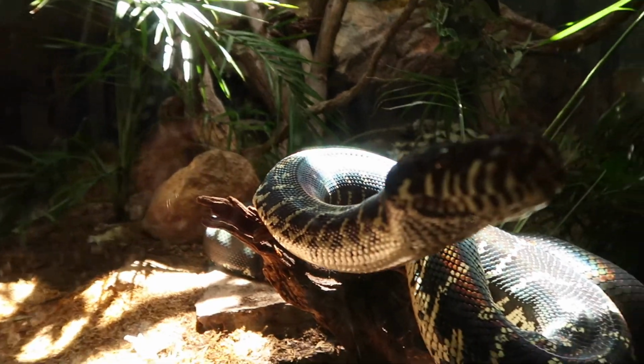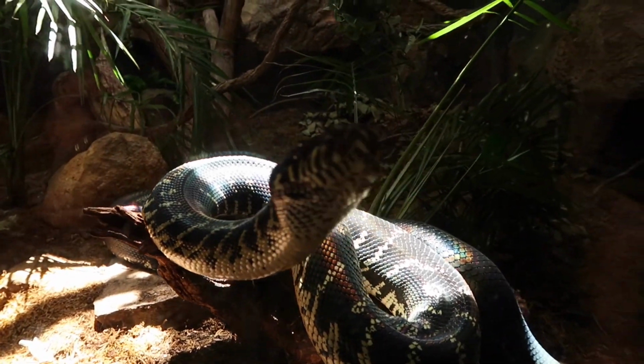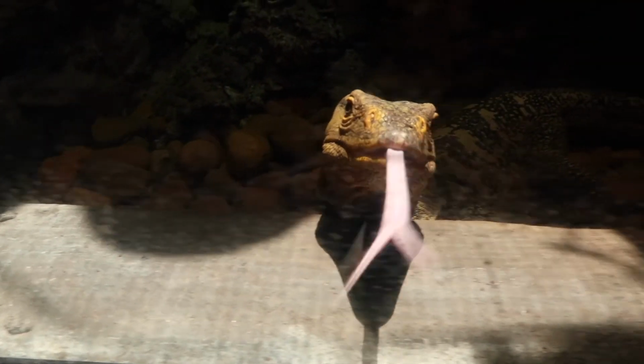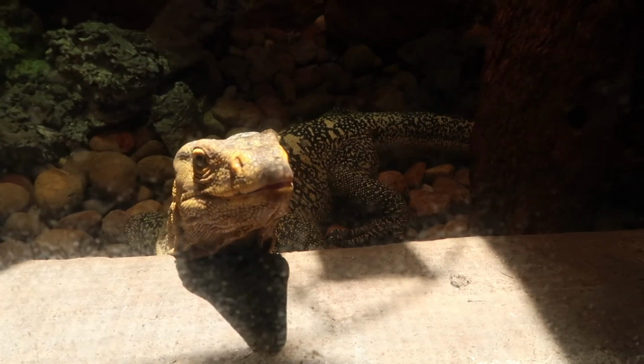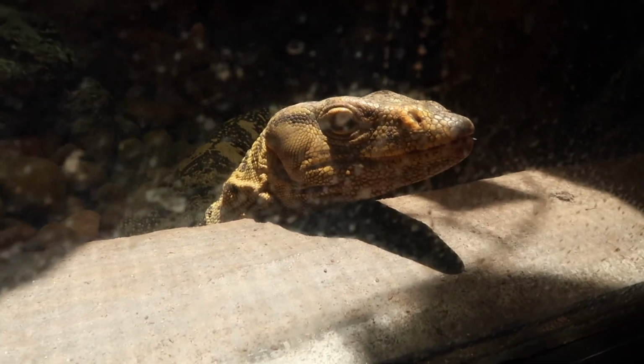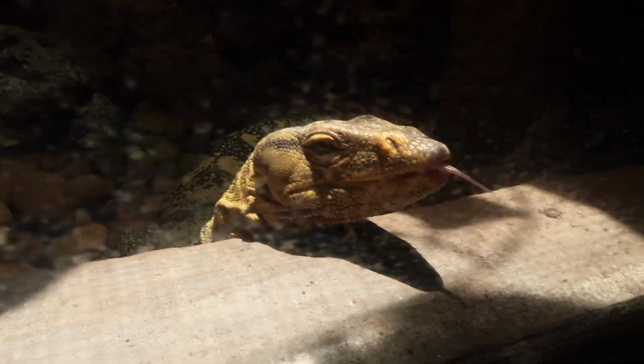Oh, he's beautiful. Look at that. He's camera shy. Oh, there he comes. Oh, look at that. Look at that tongue. Oh my God. Oh, hello. That looks like a raptor. That's Jurassic Park. Oh, look at the tongue.